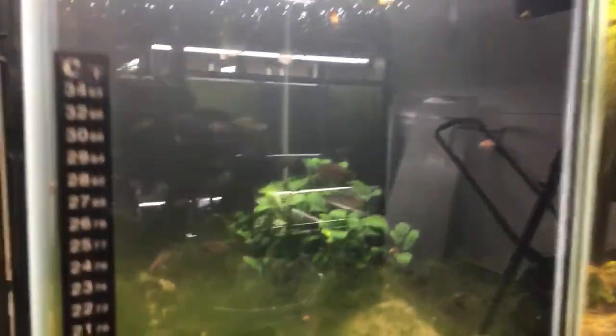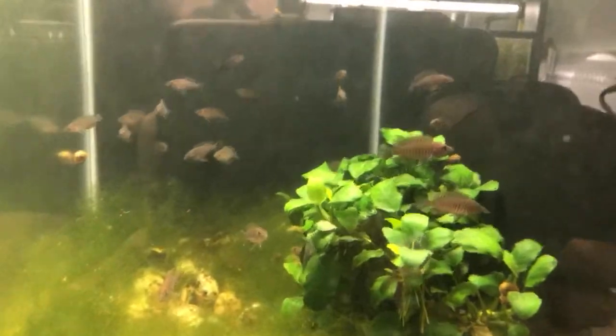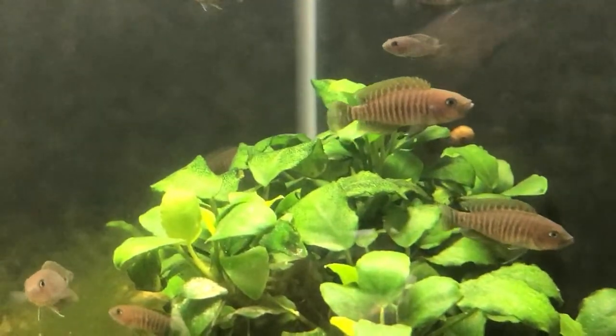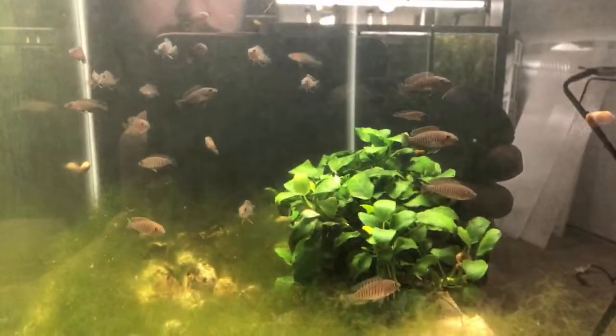Then I've got some more up at the top, and they're having babies. You can see how colorful they are. They get really dark colorations because they're super heavy. They like those dirty old tanks.